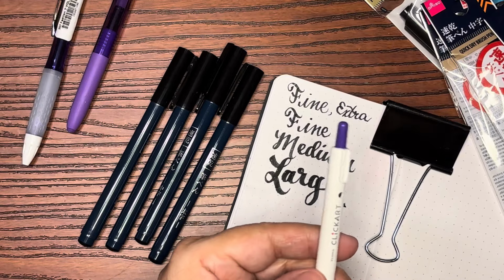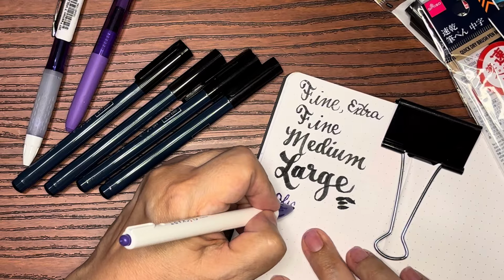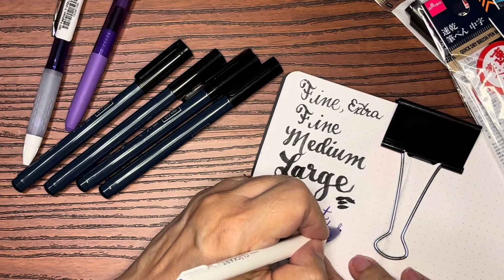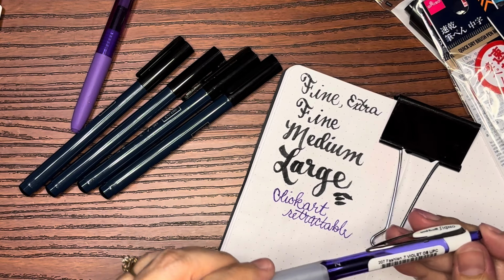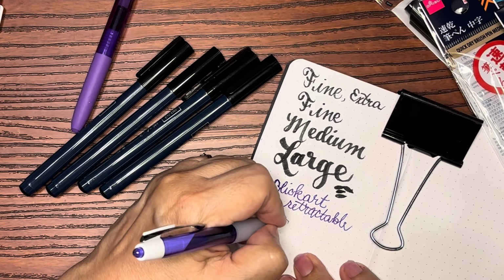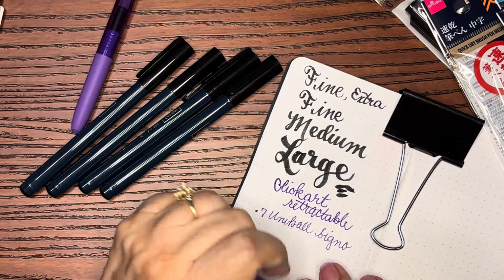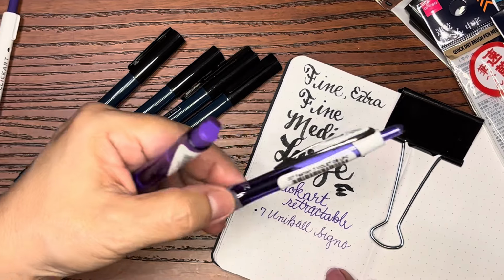I'll go ahead and swatch the purples. Again, this is going to be the click art. Get them all on one sheet. Whoops. That's retractable. And then this one is the Uniball Signo in 0.7. I really like this one. It writes so smoothly. Doesn't look like a 7 though. And this one is the Uniball Signo in 0.7, but it is the Spectrum. The other one is the Fusion.